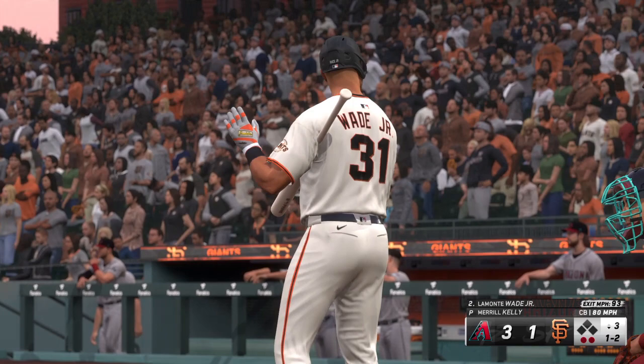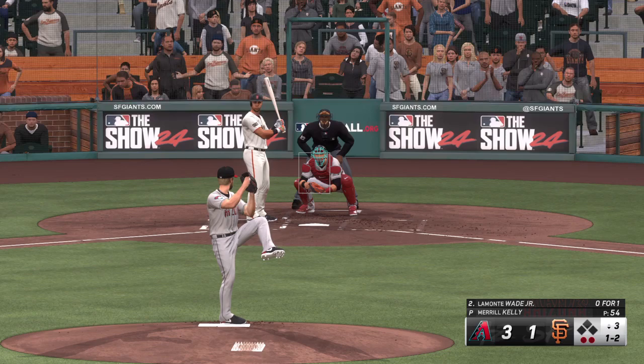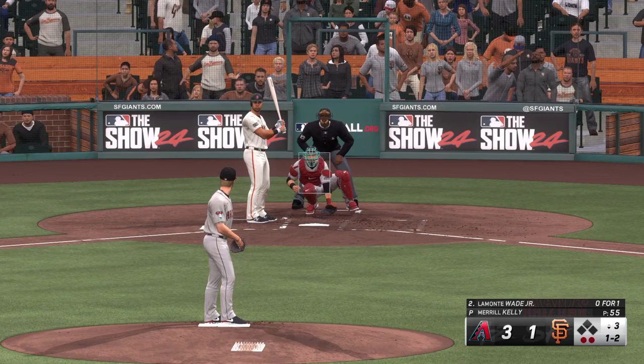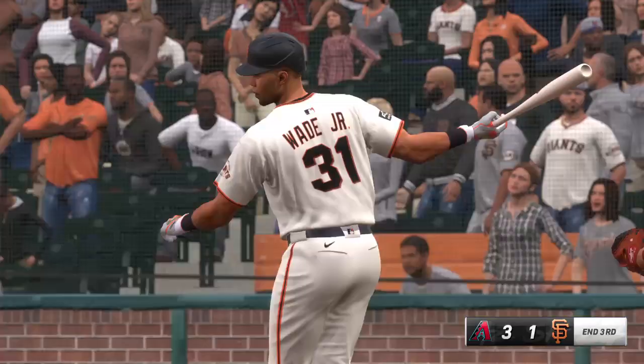The pitch. Fouled off the plate. They'll do it again. Also really good at bat. What I like about this guy, his bat stays in the zone for a long time. Gives him the ability to foul off tough pitches. Hacks and misses. It's a strikeout.